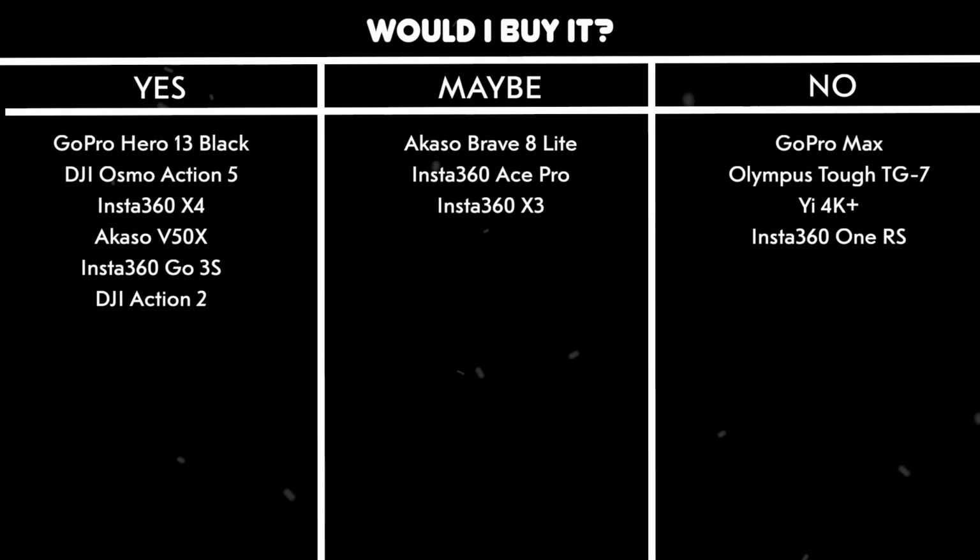Would I buy it? Yes. The Hero 10 Black offers the best blend of image quality, features, and usability in the action camera market, making it an excellent choice for both beginners and professionals.